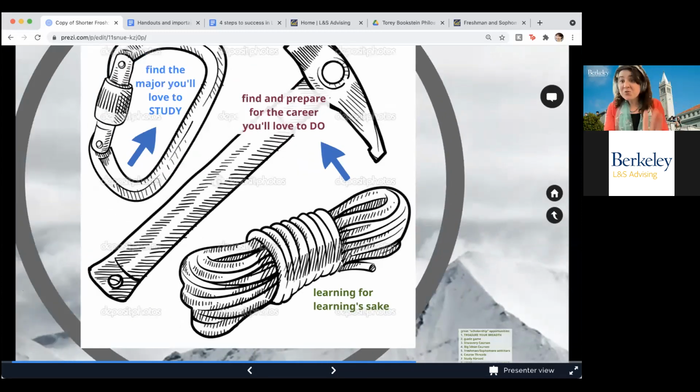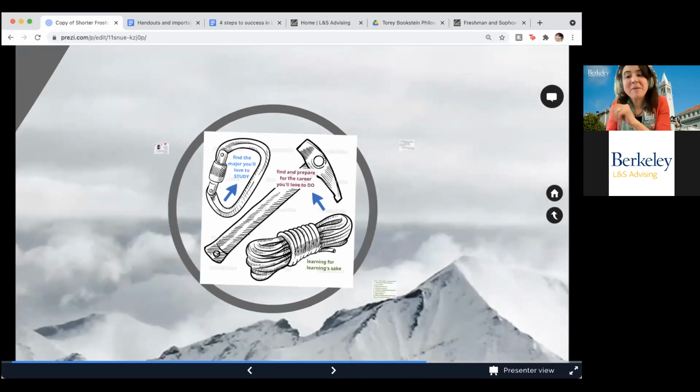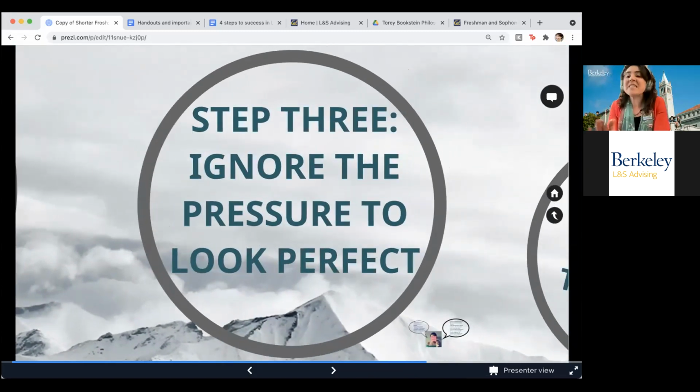All right, so those are your 3 jobs. Find the major you'll love to study, find and prepare for the career you'll love to do, and learning for learning's sake. I've got 2 steps left and like 6 minutes to cover them, which is fine. Sometimes I only have 4 minutes to cover them. We'll be fine. So step 3, ignore the pressure to look perfect.